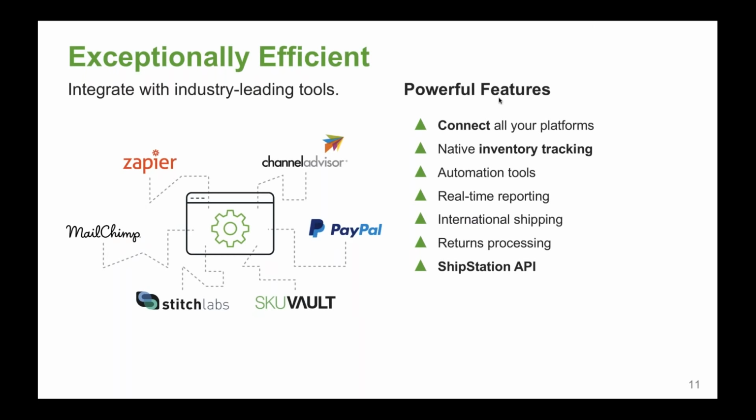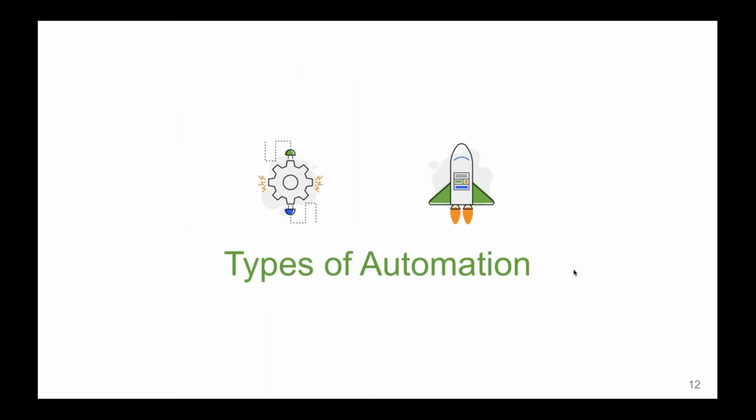And then the exceptionally efficient part, I talked about utilizing industry-leading tools. There's just a few listed there, of course, Feedvisor as well. And we like to partner with these companies to really allow you to operate your business from one platform. So have your payment, your inventory, or a company like MailChimp, all in one place, and allow you to run your business in the most efficient manner possible.